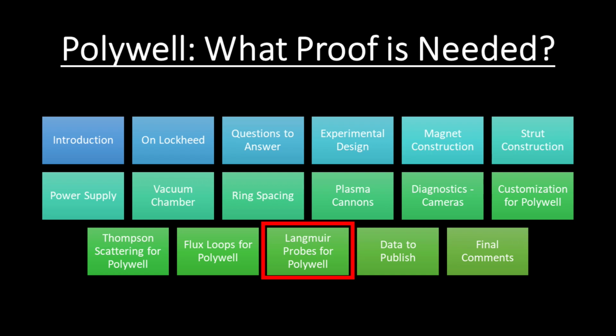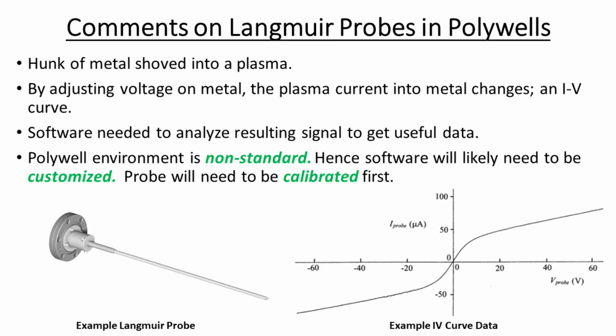Now, a Langmuir probe, in the simplest sense, was invented in the 1920s by Irving Langmuir, and it's a hunk of metal. You can think of it like an antenna or a rod that you shove into a plasma. When you shove it into a plasma, the plasma is absorbed on the rod like a current. Langmuir probes work by changing the voltage on the rod. You can go from a low voltage to a high voltage, from a negative to a positive. As you move through all these different voltages, you get an absorption of plasma current, and what emerges is an IV curve, a voltage-current curve. It's a signal that can be processed to extract information about the plasma, like its temperature, its energy, its density, where the plasma is relative to the rod, etc.